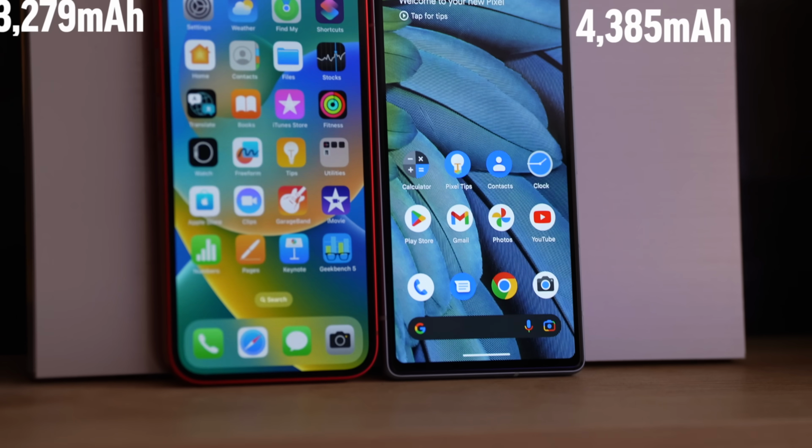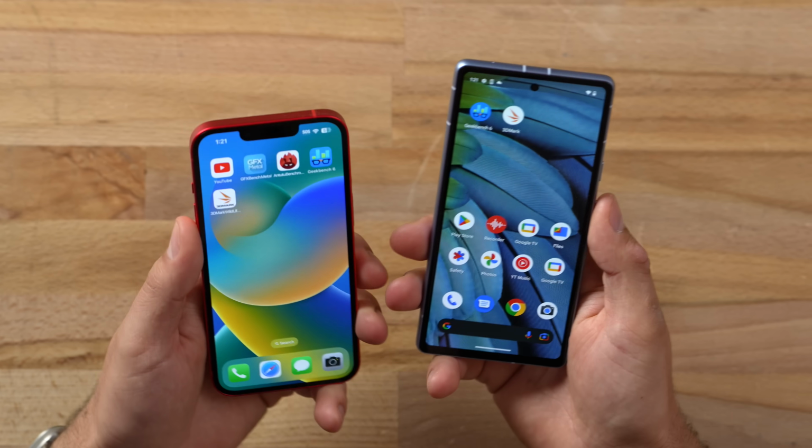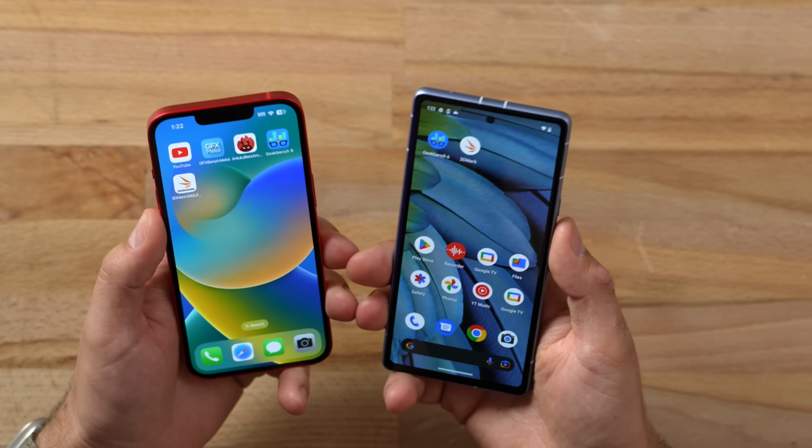Now, as far as the battery life, the Pixel 7a has a battery that's about 30% larger than the iPhone, which is awesome. But with that, the display has that 90 Hz refresh rate and it is not variable. So in the real world, the iPhone will actually do slightly better.